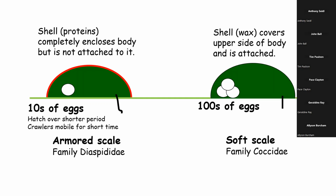In other words, when those eggs start to hatch, you need to treat then, because they're going to hatch over a very short time period, and the crawlers are only going to be mobile for a short time period. And after that, once they put that shell over their body, any contact sprays are going to be very ineffective. They're not going to reach them. Now, systemics will, something you put into the plant, but a lot of our contact sprays, no. The soft scales are going to hatch over a longer time period, which may mean multiple applications of an insecticide.